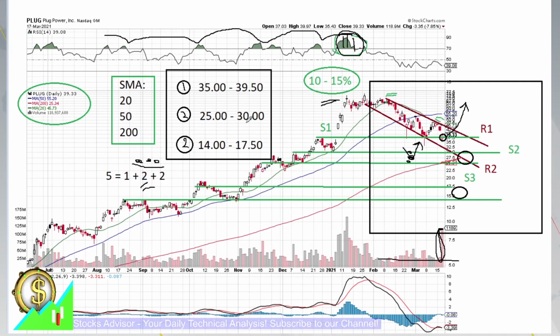So with this being said, that's all for Plug at the moment. The stock is in a major correction move, but soon it's about to end. There are many indications of this. So you could still make a nice profit and make a good trade with it.